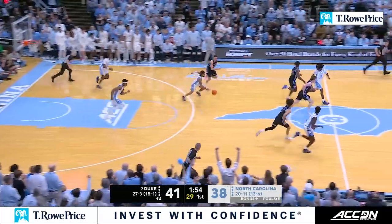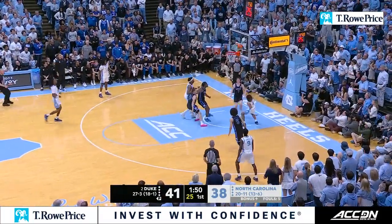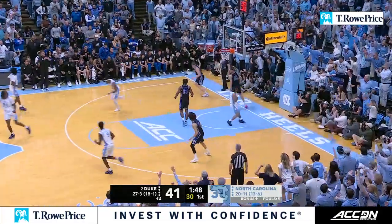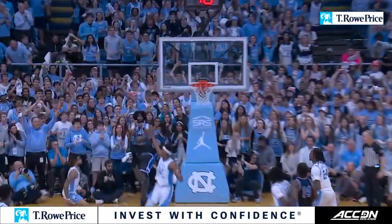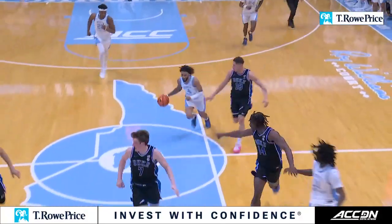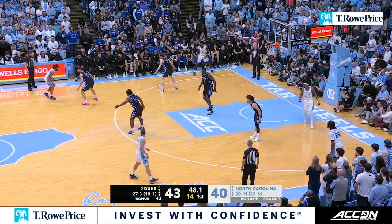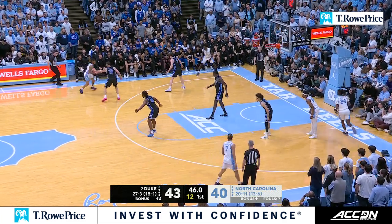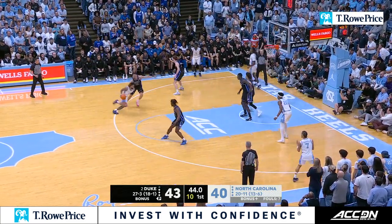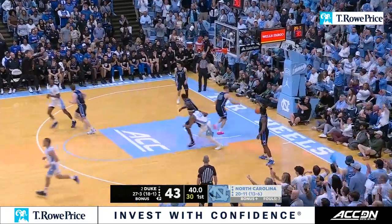And a steal by Withers. The Heels are running again. Davis again. As you're going to get. And a terrific job by Vanell Lubin of disrupting that lob with Kon Knueppel, and then R.J. Davis, a little hesitation, and that's how you take it. Lots of time on the shot clock. Davis the drive, the pull-up, hits again.